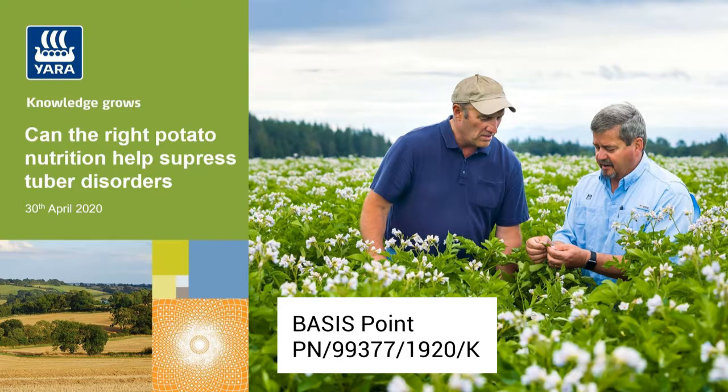So a way to achieve that is the product NitraBore, which has boron in with the calcium nitrate. You're putting that on at tuber initiation, getting some calcium and boron going into the crop at that crucial time. So that's one way of doing it, and I think that would be the most obvious timing, because again, you really do need to get it into that developing tuber.